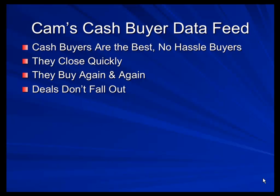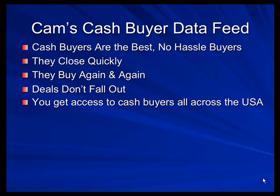There's nothing worse than having a paycheck right at your fingertips and then the deal dies. Well, when you sell cheap to a cash buyer, they don't walk away because they want the deal and they want it bad. Cash buyers are the way to go. You're going to get access to cash buyers all across the USA.